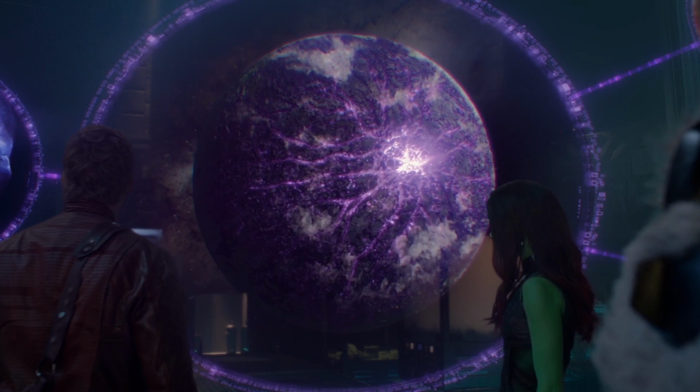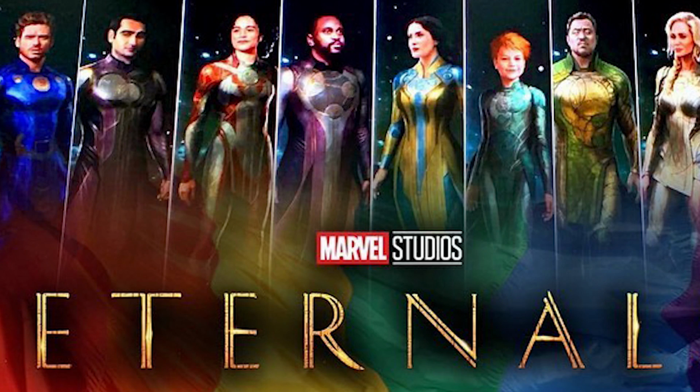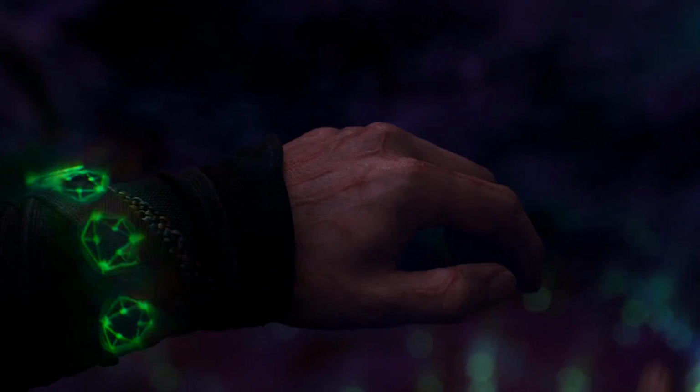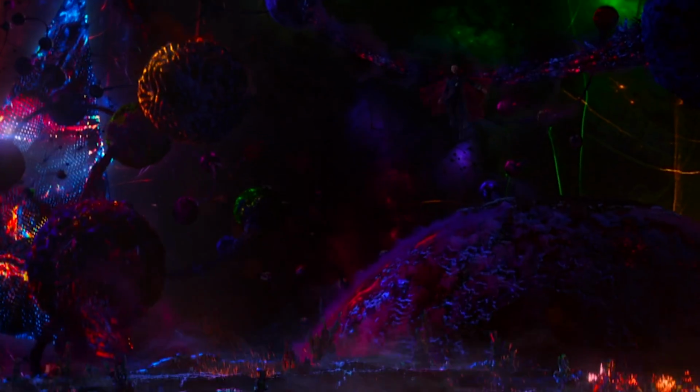So it's no coincidence that those same Celestials that came to planet Earth as part of the Celestial host used Infinity Stone energy to create the Eternals. So that's why a lot of their powers will look similar to the powers you've seen from recent people in the last couple of Avengers movies.